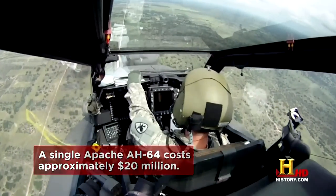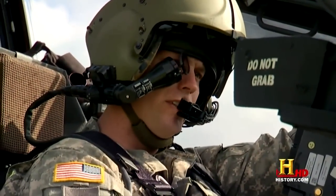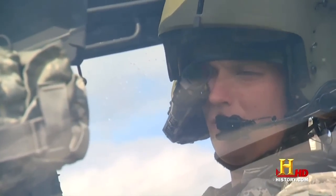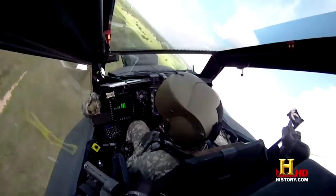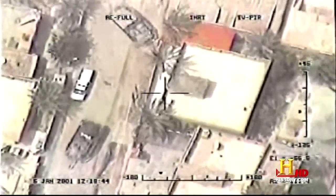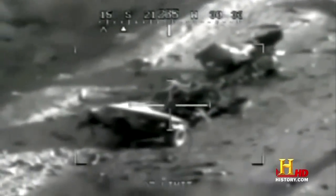One of the most difficult things about flying the Apache is having to constantly shift focus from one eye to the other, because the helmet is fitted with a monocle that's fixed in front of the pilot's right eye. 12 different instrument readings from the cockpit are projected onto the monocle screen. Other images can be superimposed there, from those shot by the helicopter's cameras to radar information.